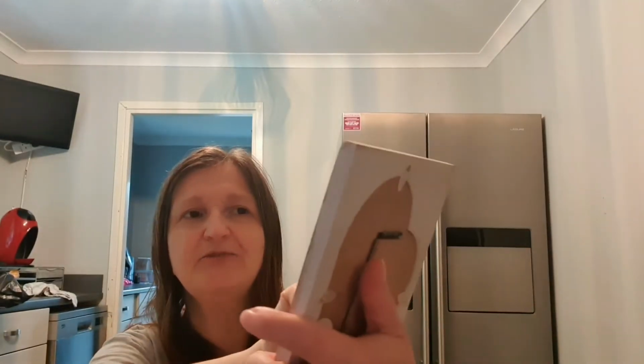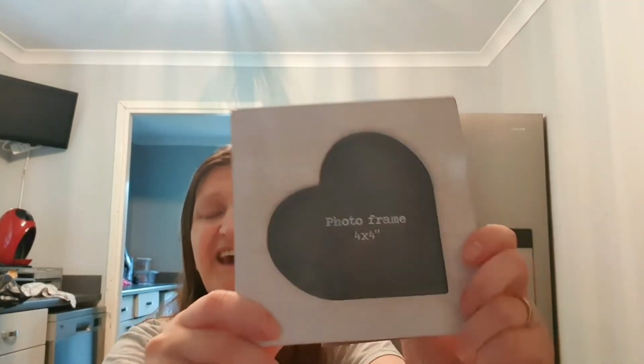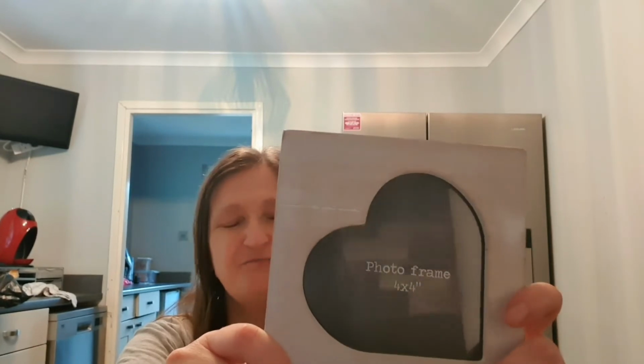You can't really see it well on the camera. It's wood and it's like a sort of distressed grey paint. And it's heart-shaped, which is just perfect. So I've got photograph paper. I'm going to print off a photo of them. And that was £4.99. Again, it's a lot of money for what it is, but I just thought it was really, really cute. So I will pop a photo in.